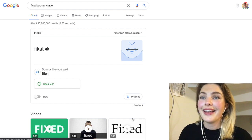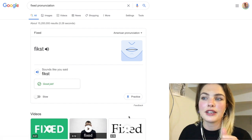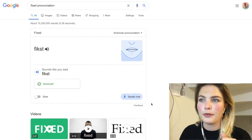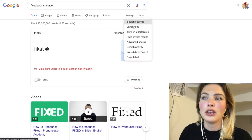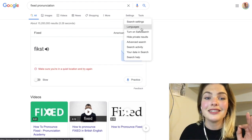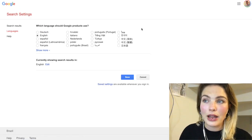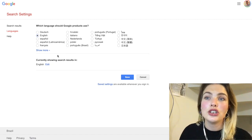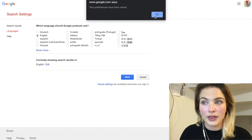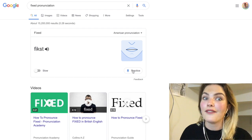So maybe when you go searching on Google, you can't find this. Google doesn't have this practice button here. But actually, I had to change the settings in my Google to have this option. It seems to be only available on English Google. So go to languages here, and we have Portuguese. It was originally on Portuguese, it didn't work. I changed it to English. Save. Okay, our preferences have been saved, and now we have this practice button.